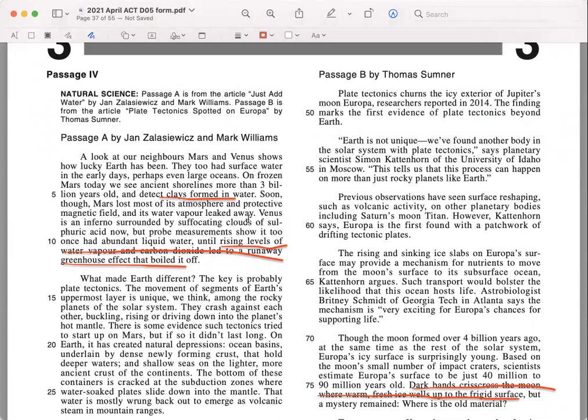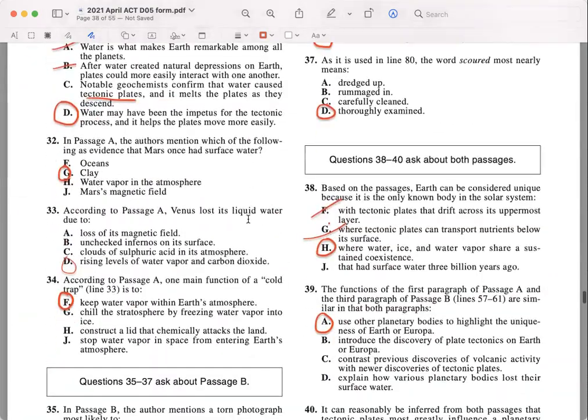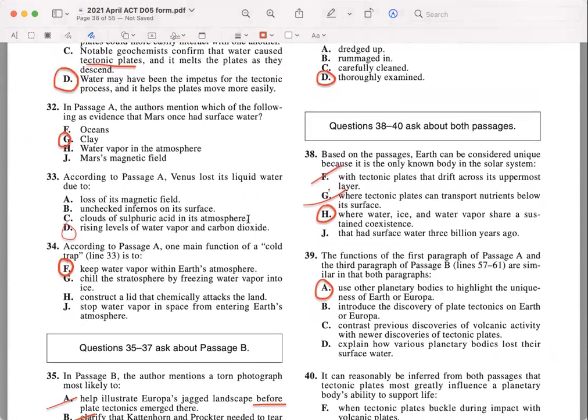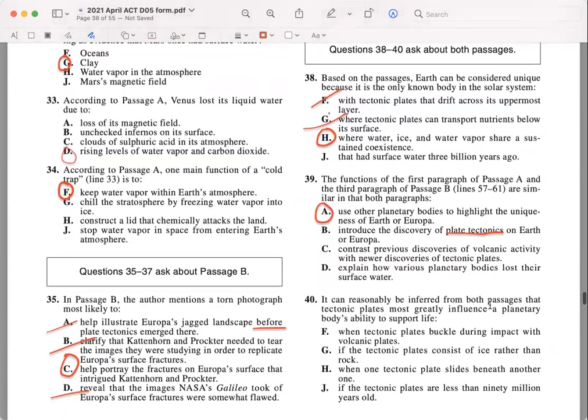So it doesn't really talk about tectonics yet in the first paragraph. It's only about the presence of water. And the third paragraph of the second passage says that Europa is unique because it has tectonics, which, for example, Saturn's moon does not have. So it is about highlighting the uniqueness of Earth or Europa. In Earth's case, the presence of water. In Europa's case, the presence of plate tectonics, right? So the plate tectonics bit is not presented in the first paragraph of passage A.